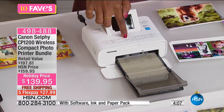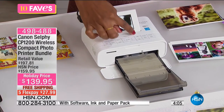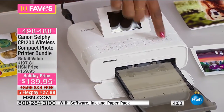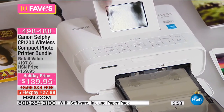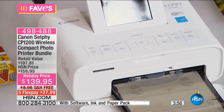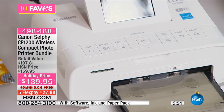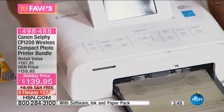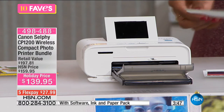And so you can decide how many copies you want to make. You can enlarge certain areas if you want to do that. You've got your menu screen, and then when you're ready to print, you press print. You've got your wireless signal because you can print wirelessly. So whether it's you or your friends, maybe they take a great picture of you and you want to capture it and actually have the picture, you've got it.